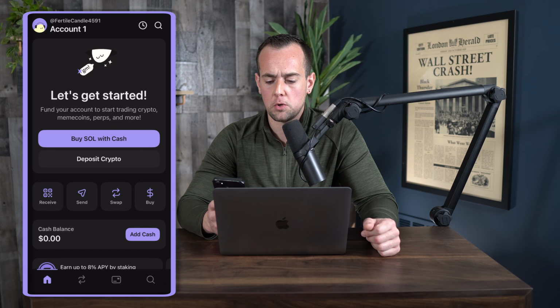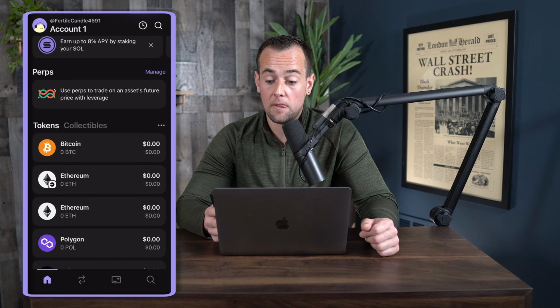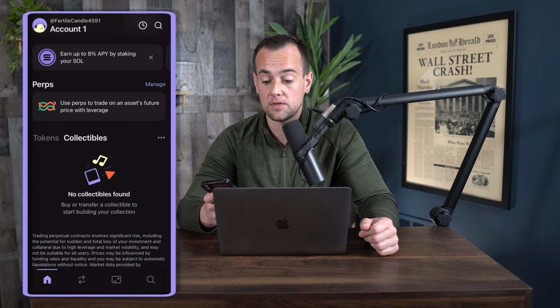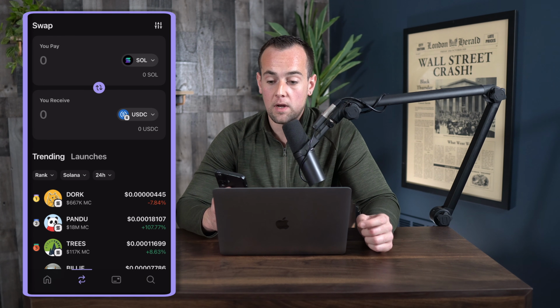But real quick, I'll just show you a basic overview. If we scroll down, we can see what our cash balance would be here. We can also add to that. You can see here where we have the option for perps or perpetuals. These are different tokens. If you toggle over to collectibles, this is where you would find NFTs that you might have in the wallet. Over here, this is where we'll be able to swap, which I'm going to show you soon. Next one over here, this is going to show Phantom Cash.